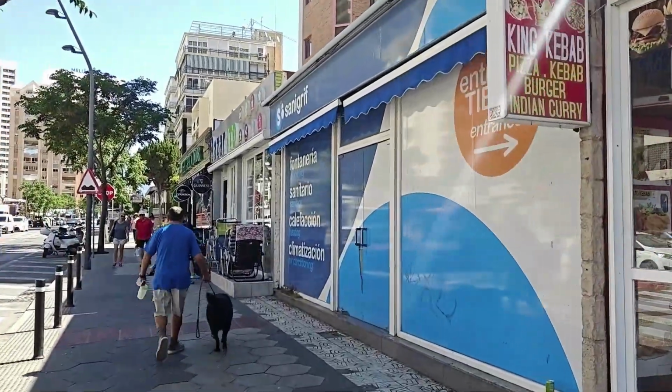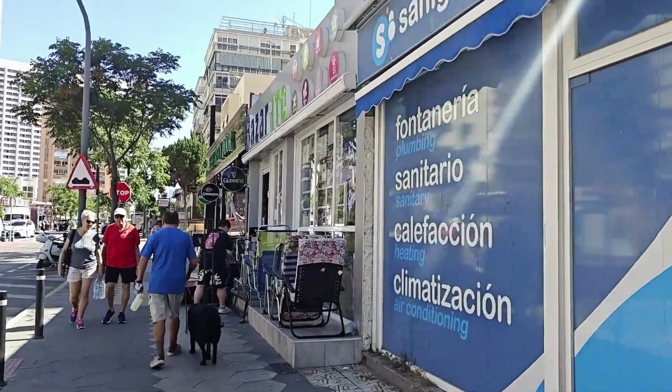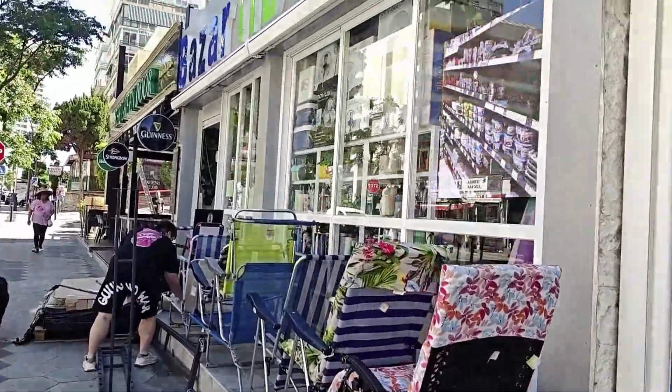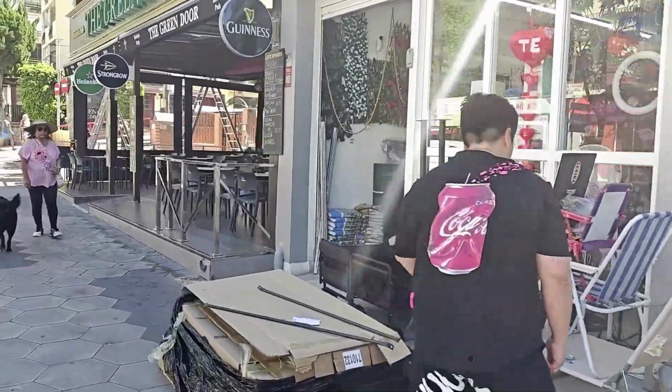Continuing on, we pass the offices belonging to Sanigriff, who I've just mentioned, and then the colourful frontage of Bazaar ITD, who sell a whole host of well-priced items, ranging from homeware to stationery to cosmetics, and whose friendly staff are always happy to help.